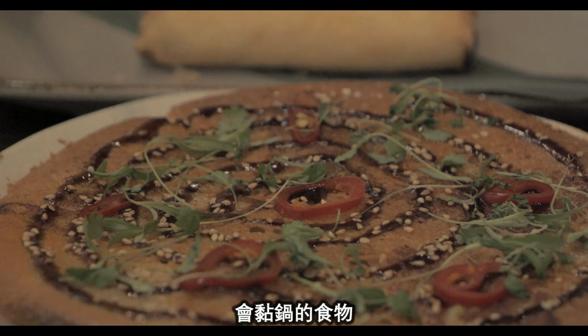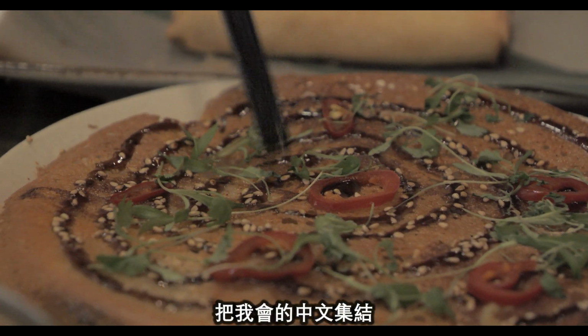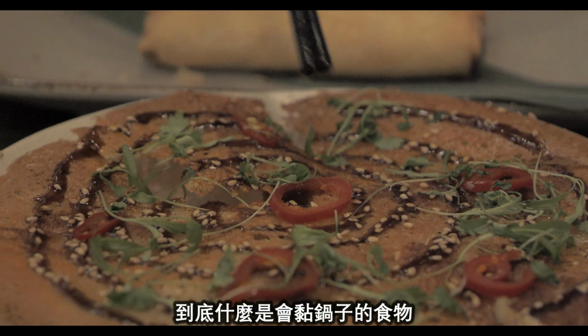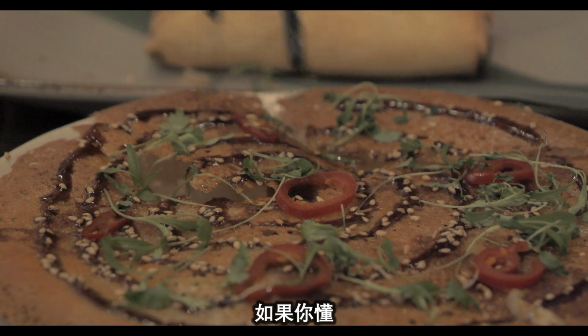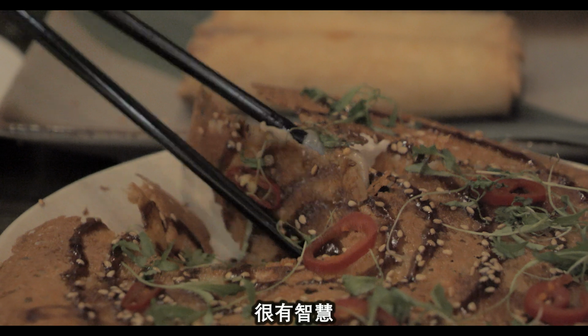Now this thing is a sticky situation. Why? Because this is what they call a pot sticker. Now I had to go through my Asian vocabulary to find out what exactly is a pot sticker. And it's funny, I mean, if you understand the language, the way they named it, very, very smart.